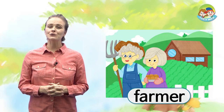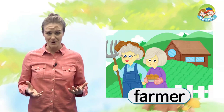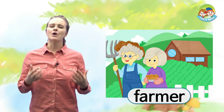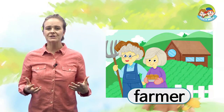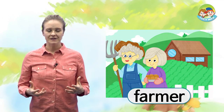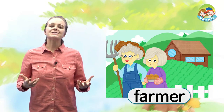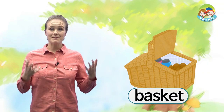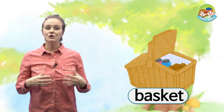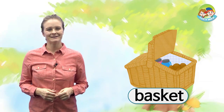Let's learn two more words. The first word is farmer. Look at the old man in the picture. He works on a farm. He is a farmer. The next word is basket. This is a basket. You can put food in it for a picnic.